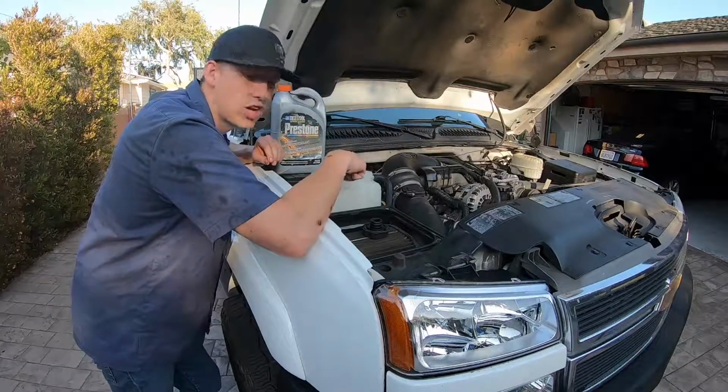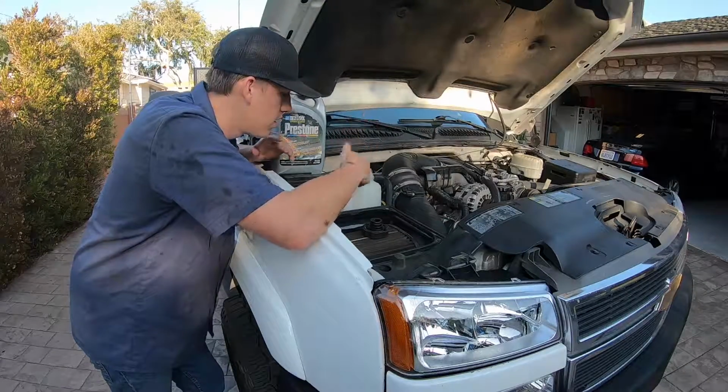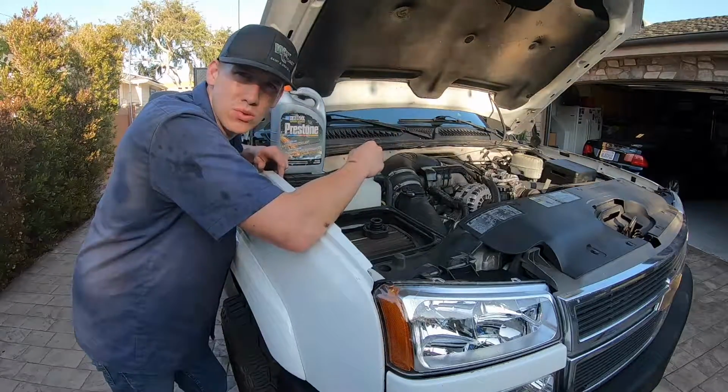So next thing, checking my radiator fluid. Another big thing that is going to keep your vehicle from overheating, all that stuff. You want to make sure you check your radiator fluid. Mine's a tad bit low. If I didn't do anything with it, it wouldn't be a big deal, but while I'm here, I might as well top it off a little bit.